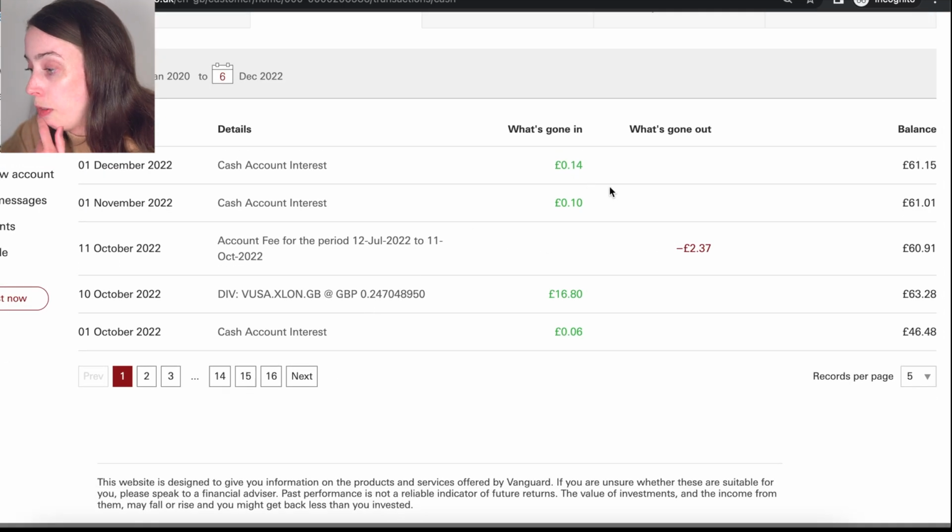So let's just take a look at this cash statement. Yeah, exactly what we thought. What's happened is I got charged an account fee of £2.37 in October. And then on the 1st of November, I got some interest, which is just cash account interest. From that cash sitting on the account, it gained some interest. Great. Not very much money, especially given inflation, but we'll take it. 10p and then 14p. And you can see this happens quite often.